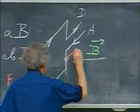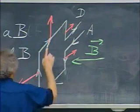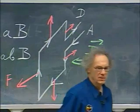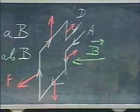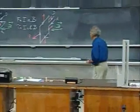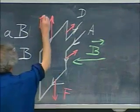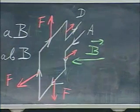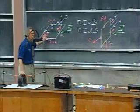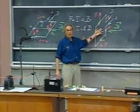Here, you get forces which are in the blackboard. Here you get forces which are up, and here you get forces which are down. At home you will have some time to use your right hand and do the I cross B. And you will see then that indeed all these forces are in the direction that I put them. So now there is again no net force on the system. There was no net force here either, but now there is no torque either. So now the torque has become 0.